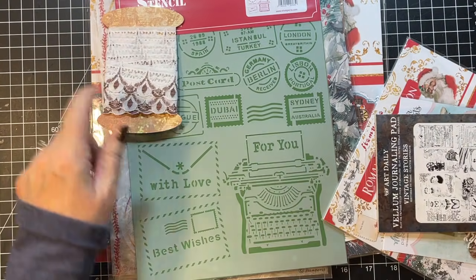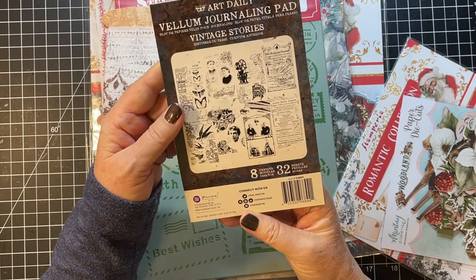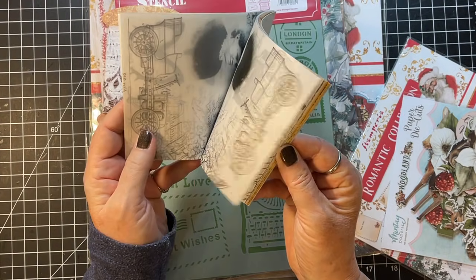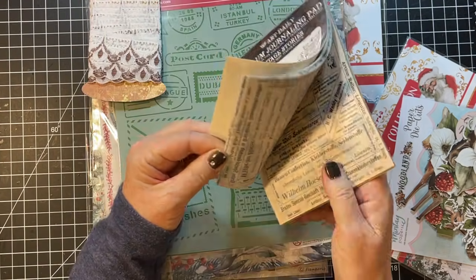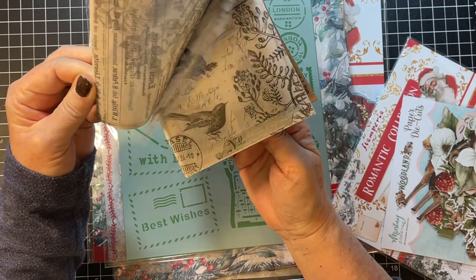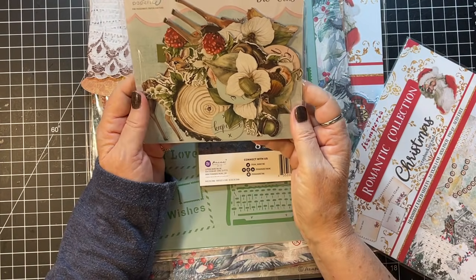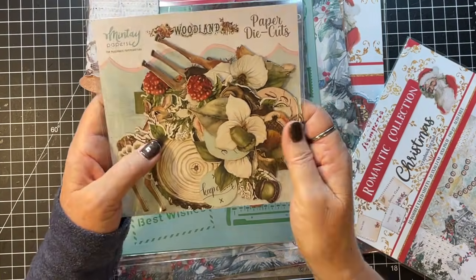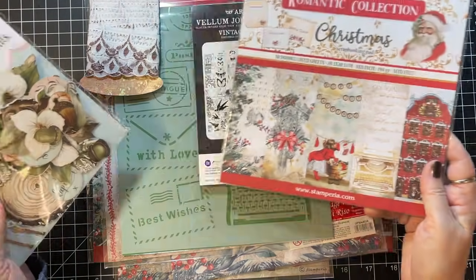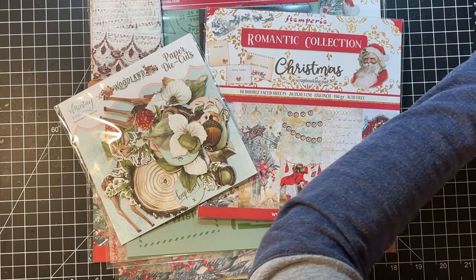Some more of my lovely lace that I love so much. I ordered this Finnabar vellum journaling. I love this vellum. It's so cool. Look at that. Isn't that beautiful? So love that. Oh, I got the Woodland die cuts. And then I got the 8x8 Romantic Collection too. So all that from Journey of Crafting.